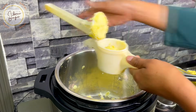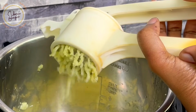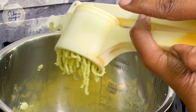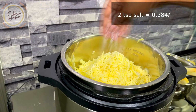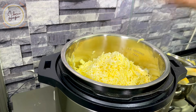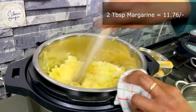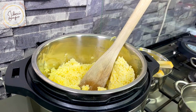So I'm going to be using the potato ricer for this. I find that it gives me very good results. Okay, don't forget to salt your mashed potatoes, and they can take quite a bit of salt, so don't be shy about using it. And again, do not forget that the margarine also has salt to it, so be careful not to over salt your food.